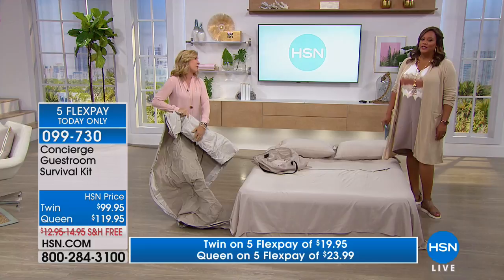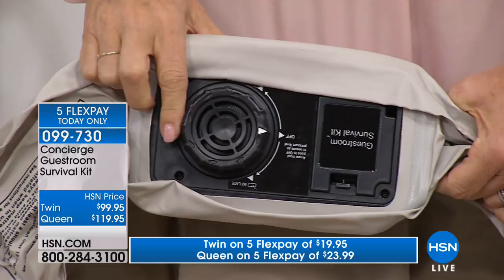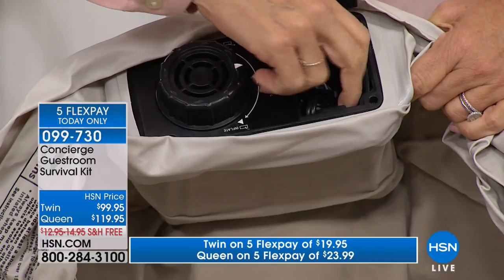What I love about this is, look at this. This is actually the pump. It's built right into the bed. Perfect. So if you have access to power, you can even take this camping, blow it up, put the cord back in this handy little storage right here, and you can actually move this and use it indoors or out.